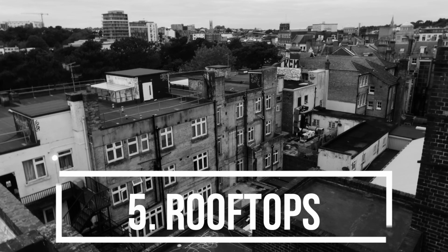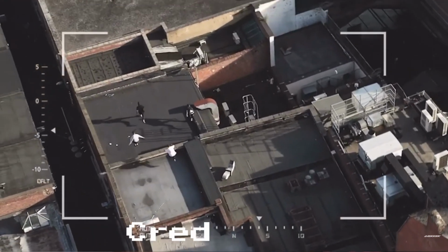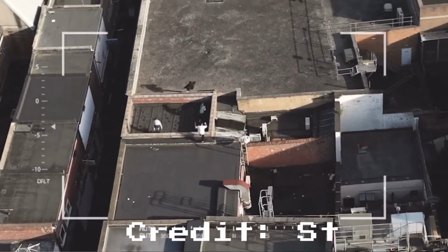Okay, so now this one's a little bit sketchy because rooftops can potentially be a little bit unsafe, and in all honesty, you're not really meant to be up there. But as seen by Storror, they can actually be really good places to train, and when you're doing filming, especially with drones, they can actually offer a very different perspective from the normal on-the-ground training.